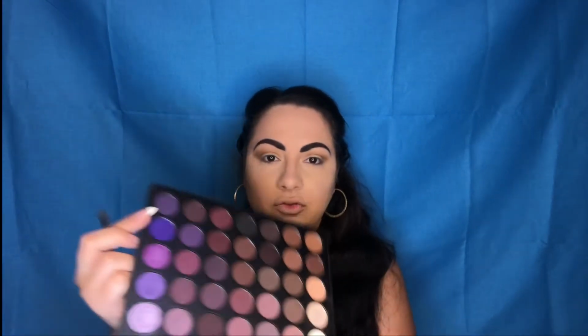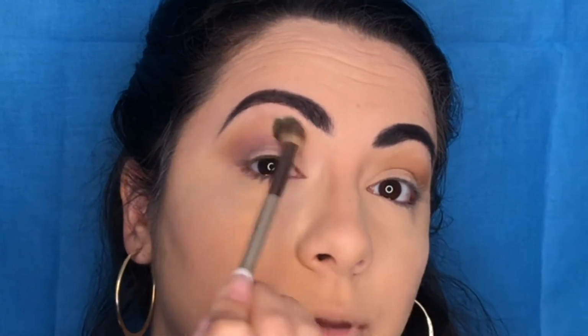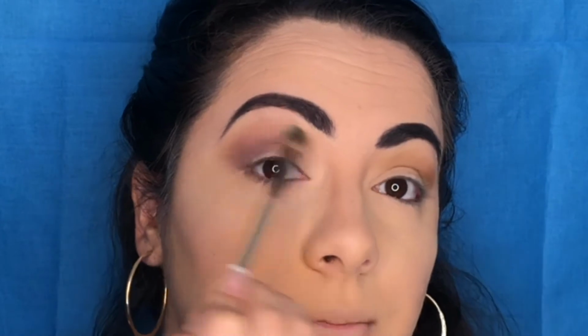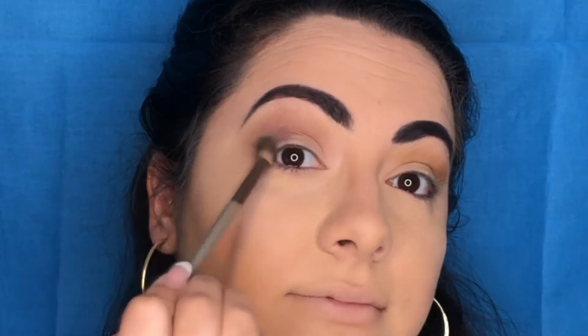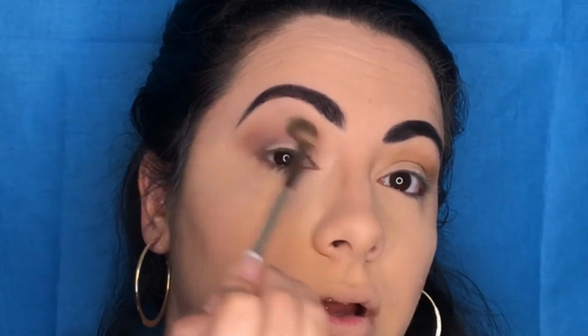Anywho, I'm going to go ahead and grab this color right here. I'm just going to grab a very light hand of that and brush off any excess. I'm going to work that into the outer corner in the transition shade to give that brown a purple hue, because although I don't care if this is monochromatic or not, I'm just blending it all to make sure it looks cohesive.